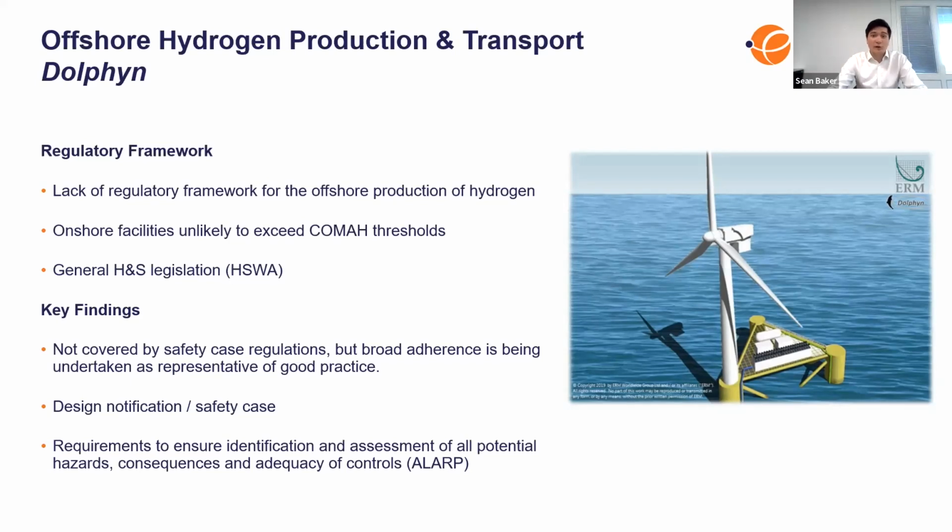There's a lot of ongoing work on the safety case for this project, including identification of major accident hazards, risk assessment and modeling, identification of safety critical elements and performance standards, and demonstrating that risks are as low as practicable, very similar to any other safety case for an offshore installation. An external body has also been engaged to undertake independent verification in line with the requirements of the safety case regulations and other relevant legislation.